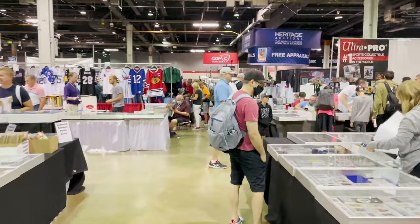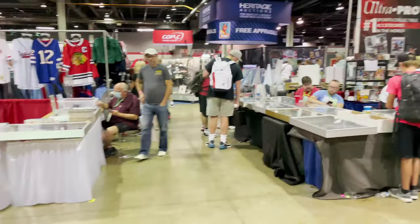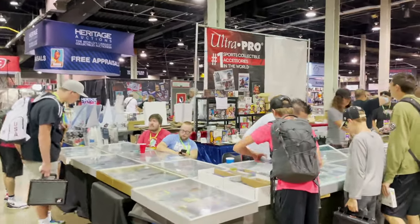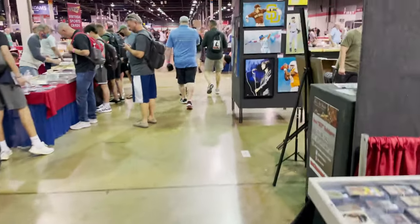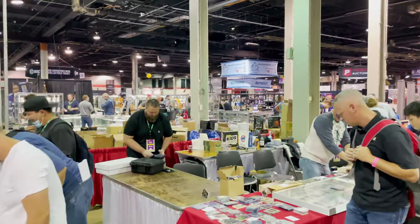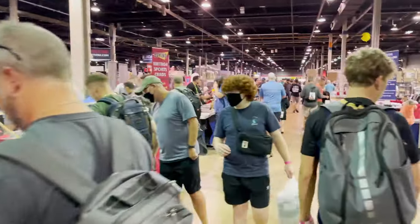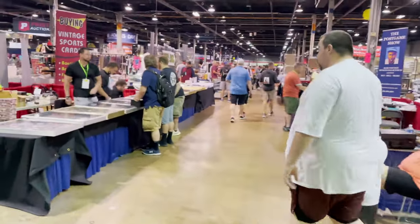So I arrived Friday night at midnight and hit the ground running. Landed, got to the hotel around 12:30, went down, printed all my forms out, and then immediately started talking to guys. It was awesome, guys. Literally thousands upon thousands of collectors, just like-minded people talking about cards for 48 hours for me.